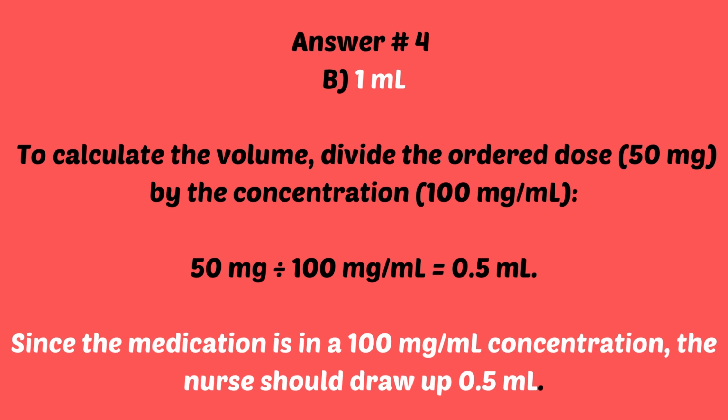And I simply put a quick little calculation in there for you. So if you look at the screen, you'll see that to calculate the volume, you just want to divide the ordered dose by 50 milligrams by the concentration of 100 milligrams per 1 ml. And the 50 milligrams divided by 100 milligrams per ml equals to 0.5 milliliters. Okay, so since the medication is 100 milligrams per ml, since that's the concentration, the nurse should be drawing up only 0.5 milliliters.